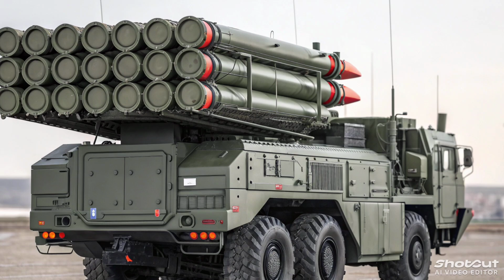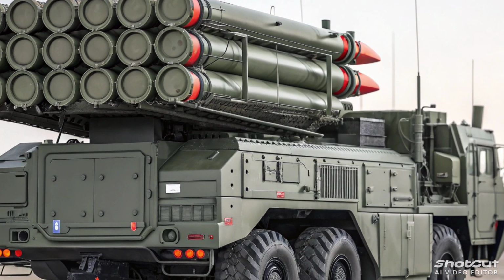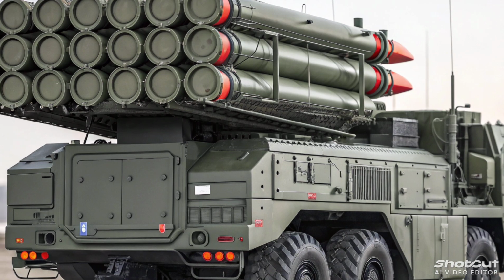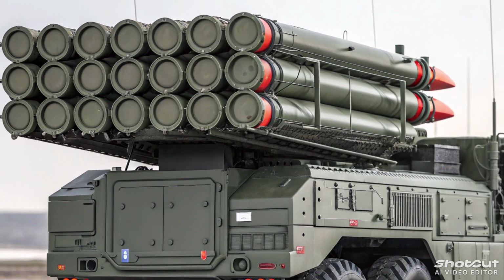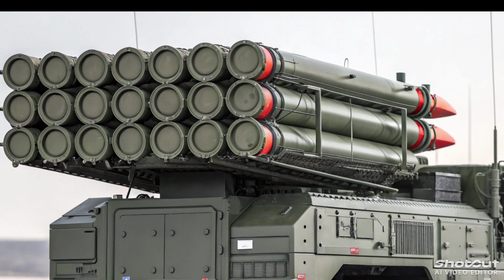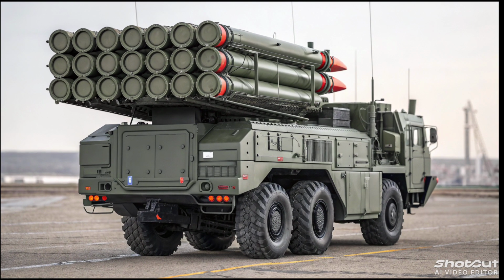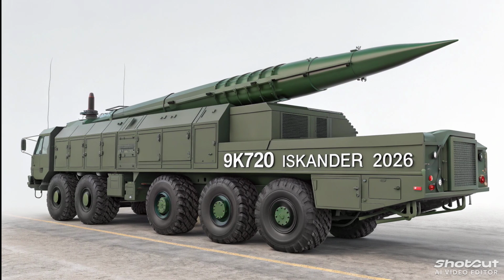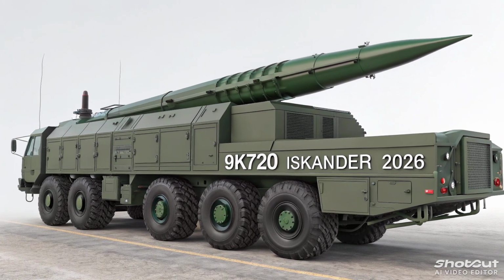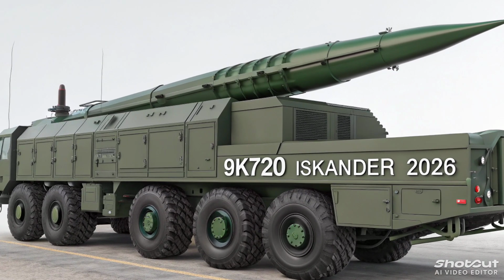As we wrap up, it's worth appreciating the technological sophistication that goes into such systems. While this channel often focuses on civilian automotive updates, it's impossible not to admire the engineering that makes machines like the Iskander possible. The same principles, mobility, power efficiency, system integration, are what drive innovation across all vehicle platforms, military or civilian.